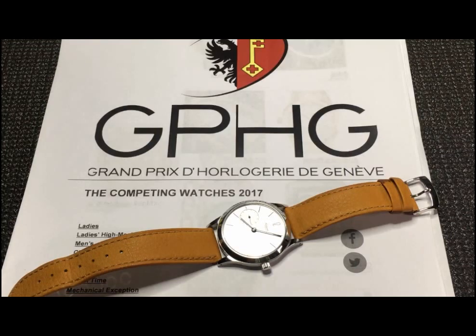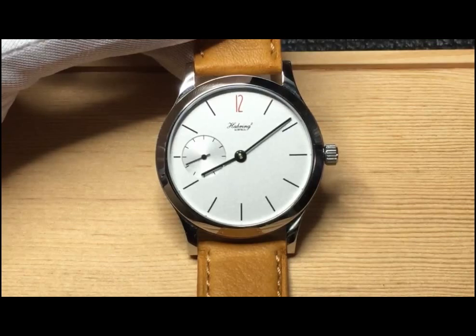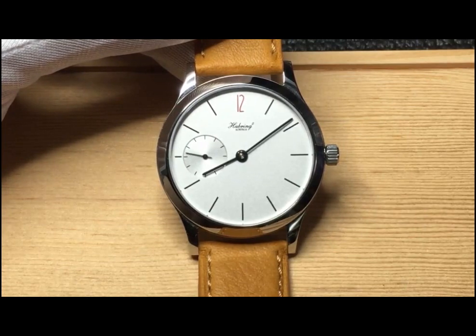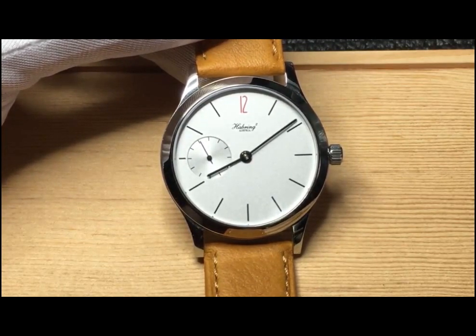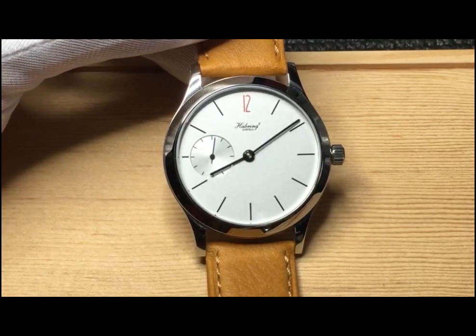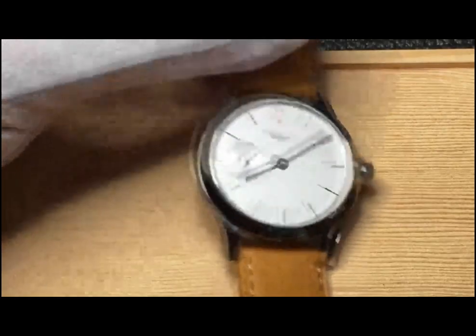So in 2015, Habring 2 won the award for the Felix. The Habring 2 Felix was developed in 2014. It's a manual wind movement, time only, no complications, 48-hour power reserve, 28,800 beats per hour, 38.5 millimeter diameter, 30 meter water resistant, and it's a very slim 7 millimeter thick, sapphire crystal front and back.